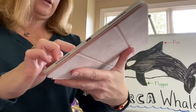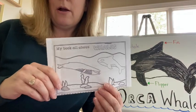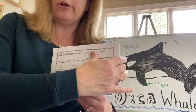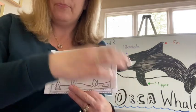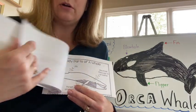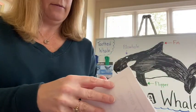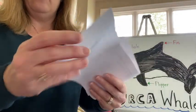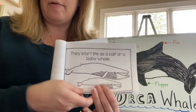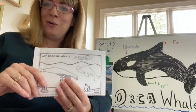Okay, I think that was my last one. Awesome, so there's a little bit about whales, boys and girls. So tomorrow I'll jump back on and we'll talk a little bit about your book. We'll start working on that first page where we'll trace whales, the words, and then we'll start coloring in a little bit of this, and then we'll start reading ahead to find out a little bit more about whales and how they grow and the different kinds of whales, some of what we already read in this book. So we'll see how much of that you remember from what I just read.